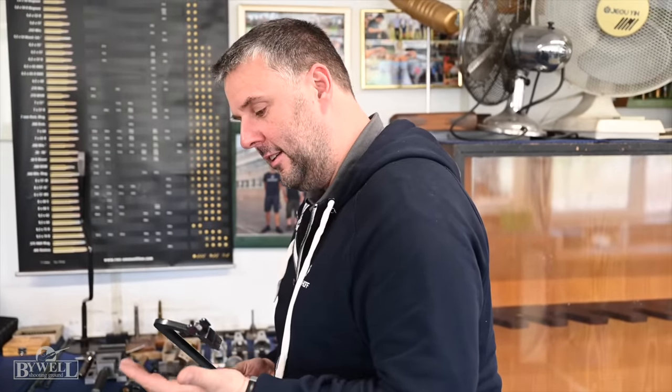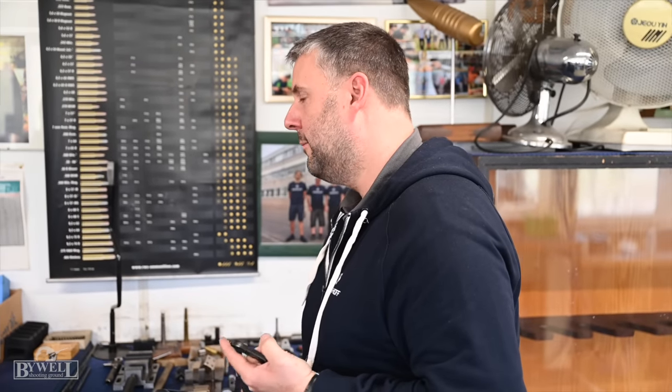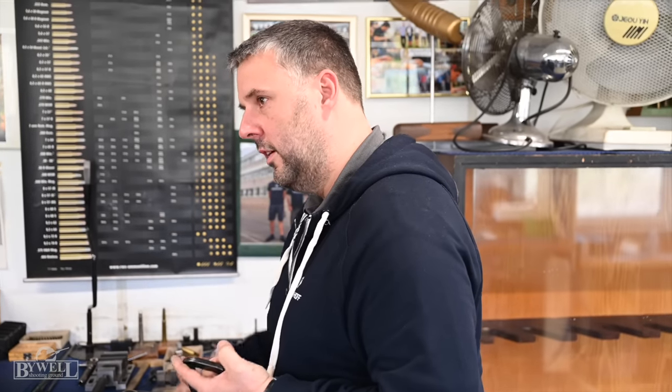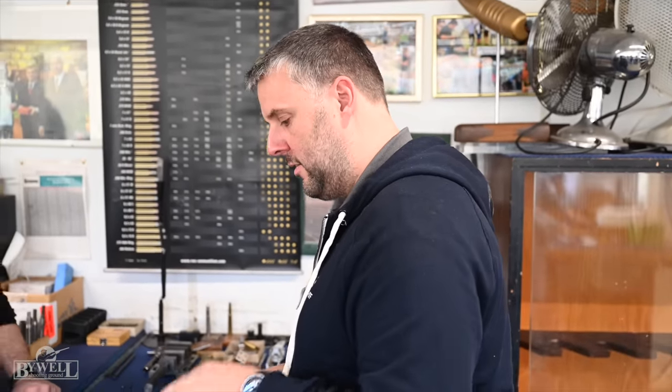But this is the experience you can actually get afterwards to work with the file. Yes. Because if you would do a barrel fit to a receiver, you need to file exactly straight. Everything has to be straight. It's not allowed to make it somehow radiused or whatever. And this is the test piece, actually, how you learn that.